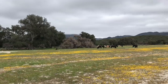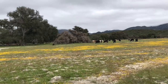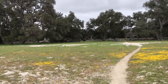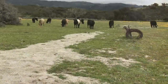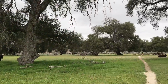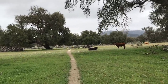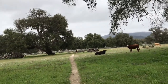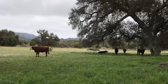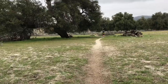This is the first time I've encountered cows right next to the trail. They're busy eating. But there's some up here that are on guard paying attention to us. They look relaxed. There's a bunch over there. Ooh, you guys are stinky. Stinky cows, but you're beautiful.